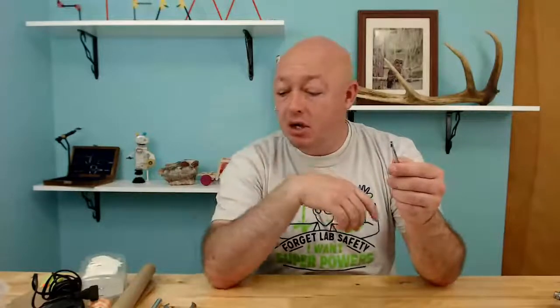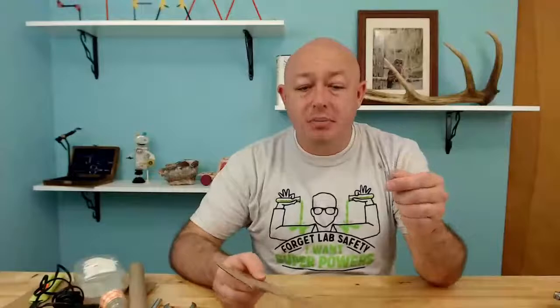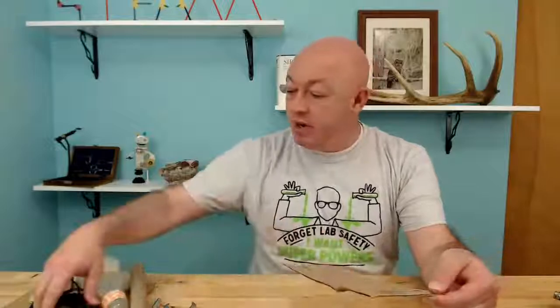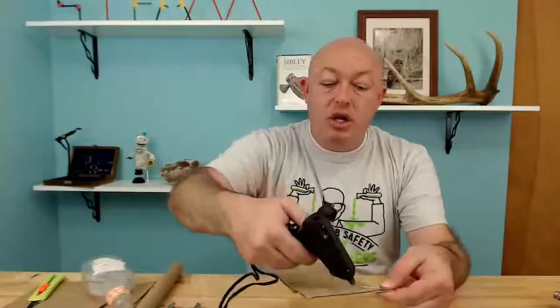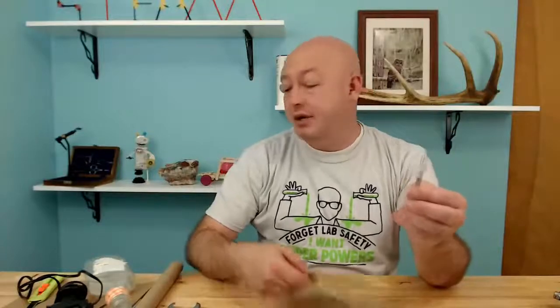When I have kids hot glue, if they're going to be gluing a little piece, I'll have them hold that piece with the tweezers. Then I glue it like this with my hot glue gun, so it keeps the hot glue away from their fingers. So this is a safety tip. This is great for keeping little fingers away from sharp and hot things in your makerspace as they're creating.